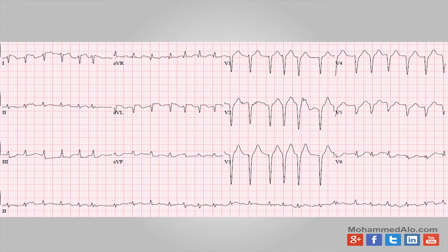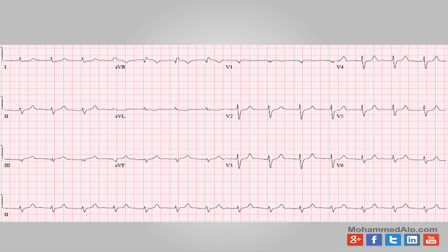Next one here, low voltage all throughout. The QRSs are depressed. The T waves are down. You don't see any P waves. The S segment of the QRS is pulled out and stretched. This is your basic hyperkalemia EKG as well.